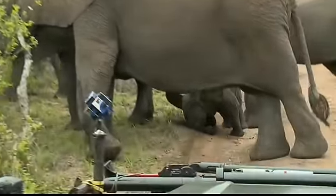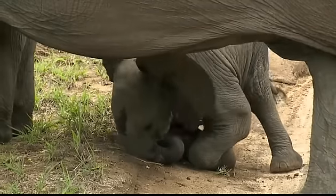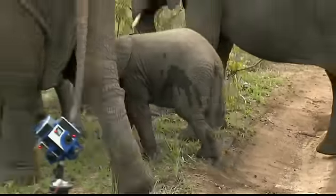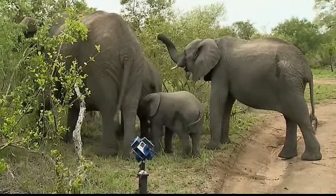Oh, look, down underneath. It's got an itchy nose. It could even be a little bit of teething that's causing him to push his mouth into the ground like that. Yeah, some big grey bottoms.